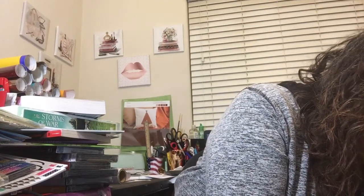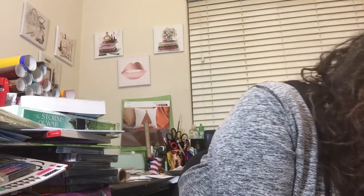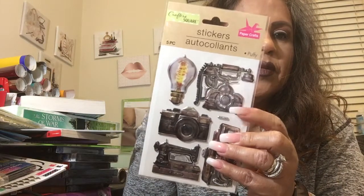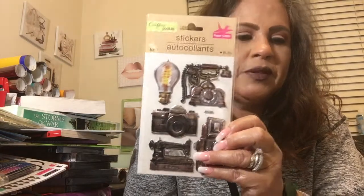I also got more stickers. I had to get more stickers. So I got this one here is a glass sticker. It has a unicorn. It says it's two pieces. So I got that one there. I grabbed these stickers here. I love the old antique looking phones and sewing machines. There's five pieces there.